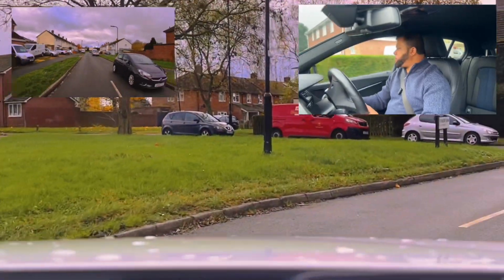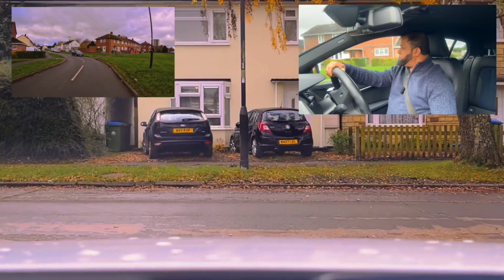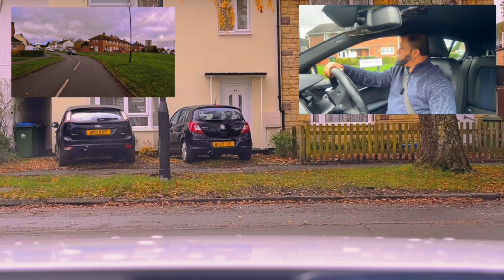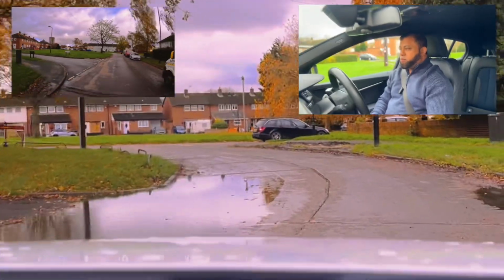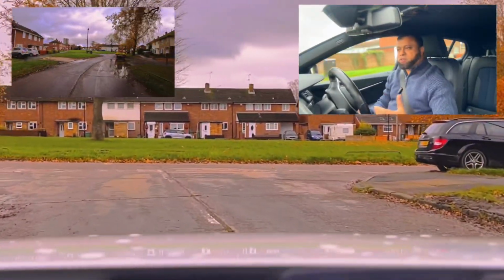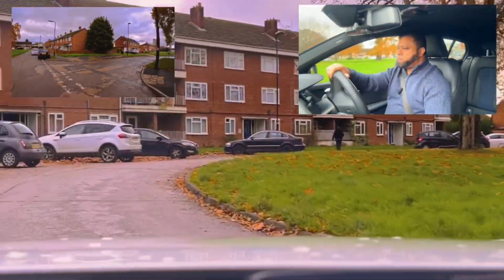Gonna go right, mirror, mirror, signal right. Anyone coming? There is a bike. Okay, it's not big enough, the gap for me to go. The bike is gone. I'm gonna go. Good. So like I said, for you to avoid undue hesitation, it doesn't mean you're gonna go in front of someone when the gap isn't there for you to go. Okay?